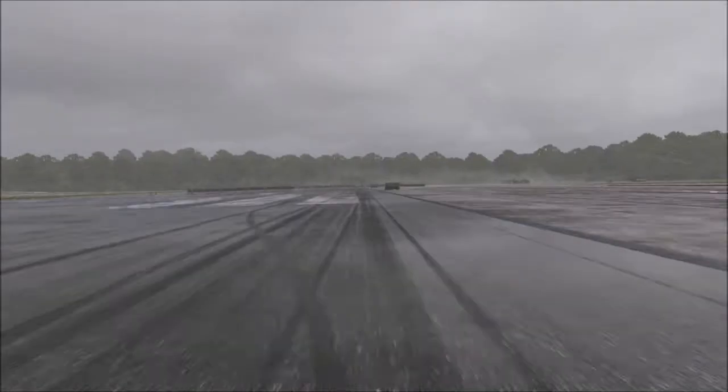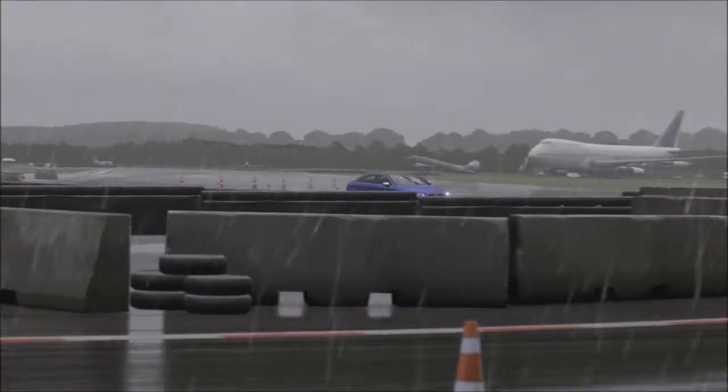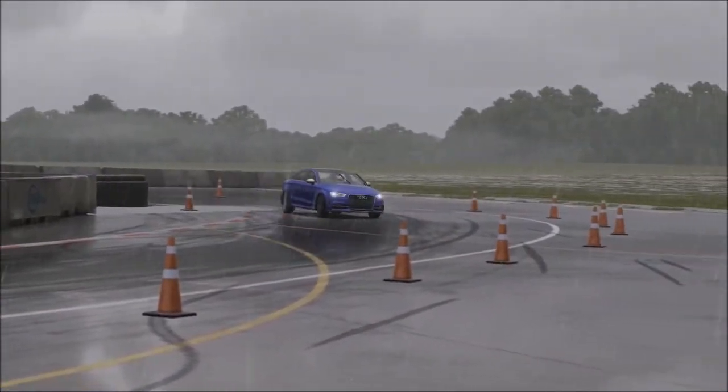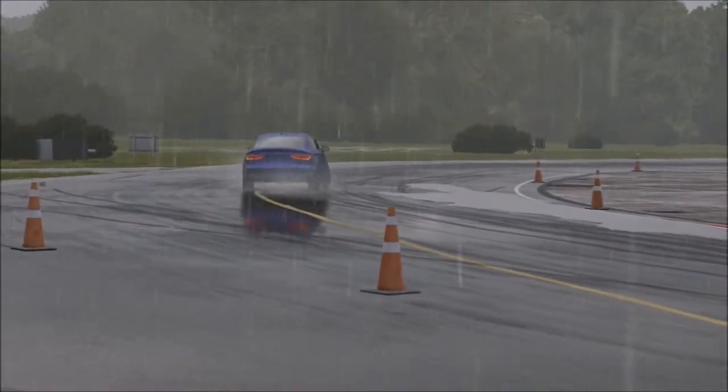But yeah, the S3 Saloon, I don't know what it is about this car. I just really like the look of it. It is basically a mini Audi A4, but for whatever reason, I do really like it. So yeah, it's a bit of a strange one.